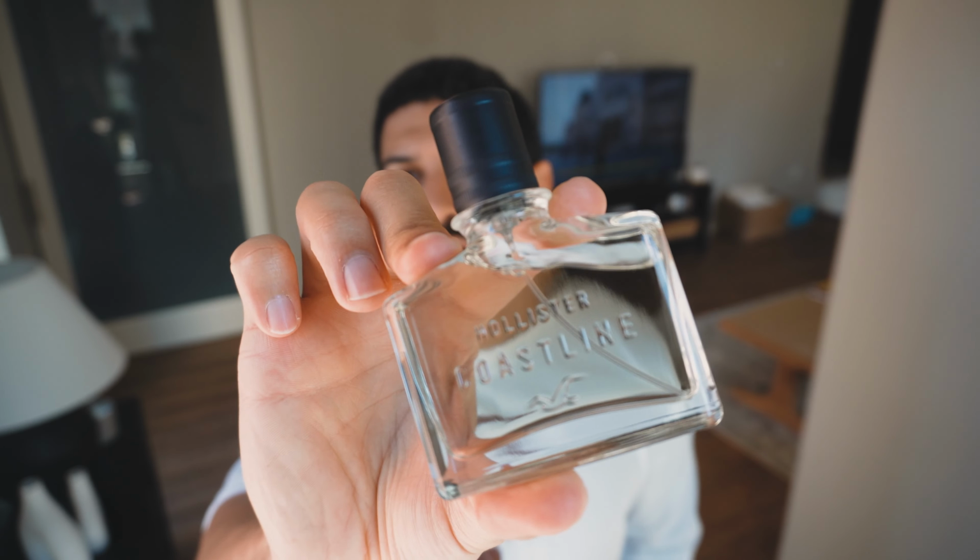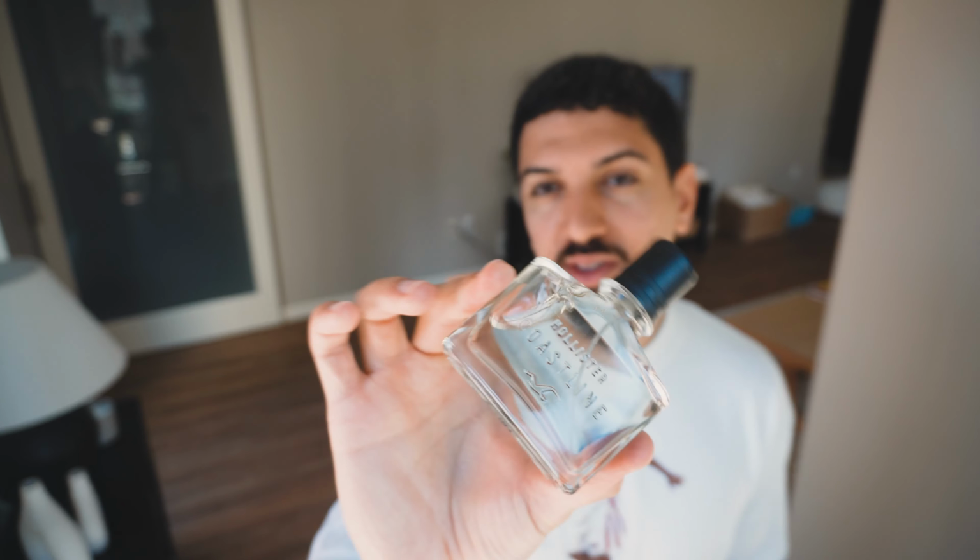This is how it looks. Pretty nice, pretty cash. And then, rub it or tap it. Good smell. So this is gonna go to the rotation, because I'm definitely buying the Nautica Blue again, because that's my go-to scent. And if you want that Nautica, trust me, Nautica colognes are top tier and for a good price. But I'm gonna add this Hollister to the collection.